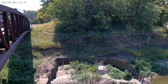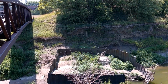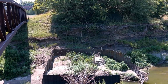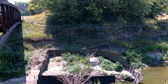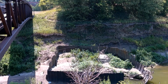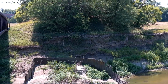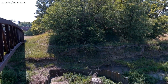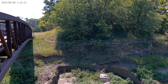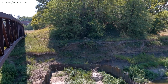Well, I've moved a little bit, and I see something down here that I didn't know was here before. Looks like an old cofferdam that would have been used probably for a bridge abutment, because immediately above that is that area that is so shrouded in trees that you can't see the bridge abutment.